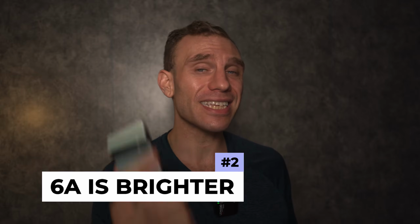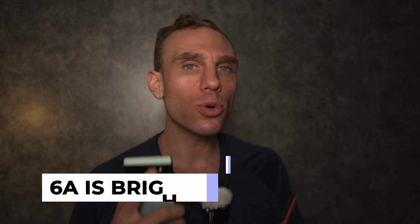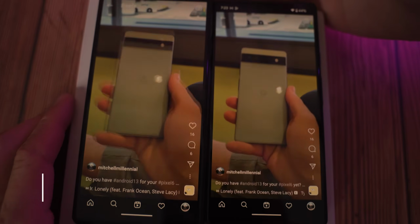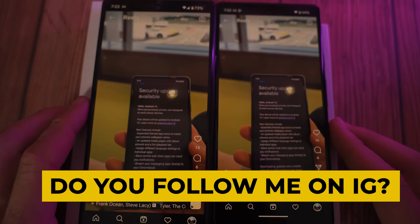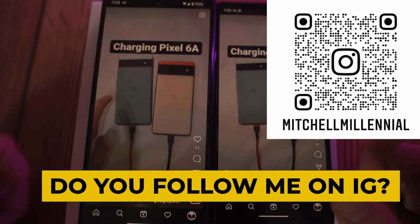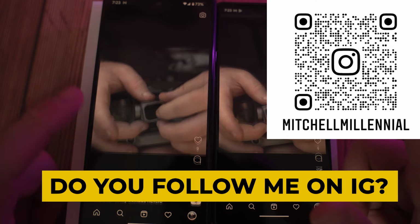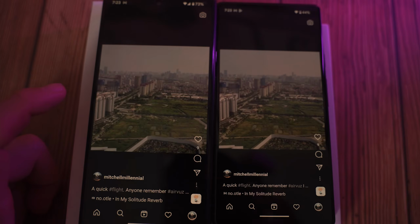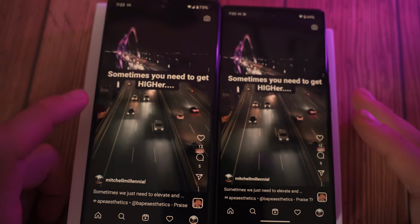Now, the second difference between the two of them is that the Pixel 6a actually has a slightly brighter screen than the Google Pixel 6. Now, I'm not one necessarily to nitpick about really small, obscure specific specs, but this is a spec that really makes a bigger difference than I was expecting. The Pixel 6a is significantly easier for me to see and read outdoors in bright conditions. And that's why, even though it might be a small difference, it's difference number two.